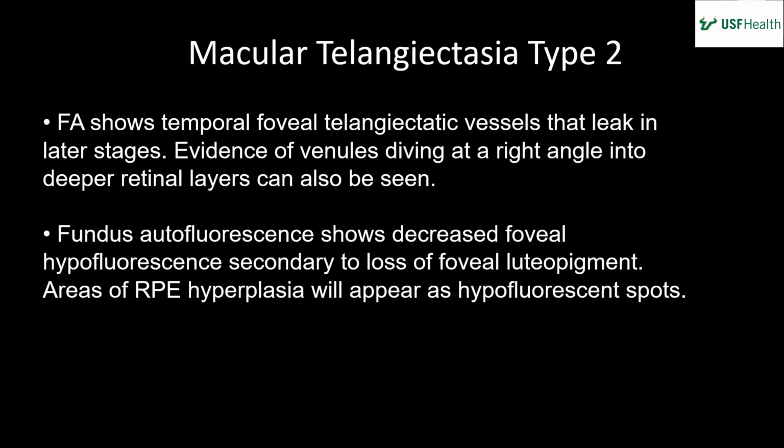Yeah, so a little bit continuing on type 2. FA shows temporal foveal telangiectatic vessels that leak in later stages. Evidence of venules diving at a right angle into deeper retinal layers can also be seen. There might also be decreased foveal hypofluorescence secondary to loss of the foveal luteal pigment. Areas of RPE hyperplasia appear as hypofluorescent spots. Next slide.